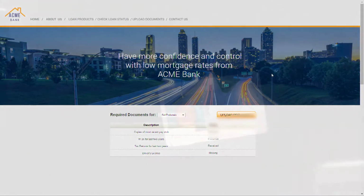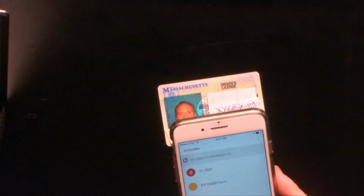So I'm going to go ahead and switch to uploading, taking a photo of my driver's license. Live without a net. So I'm going to fire up Info Input Express, which is one of our distributed capture products. It's part of the solution. It's available for iOS as well as Android.